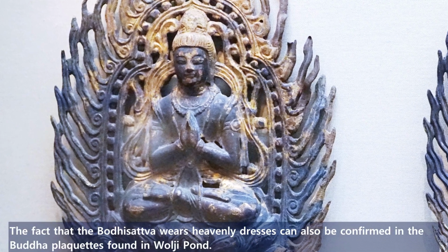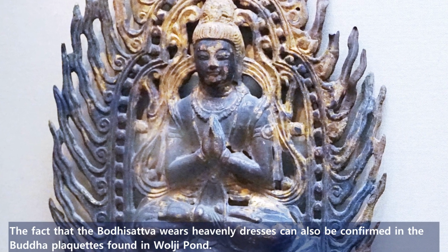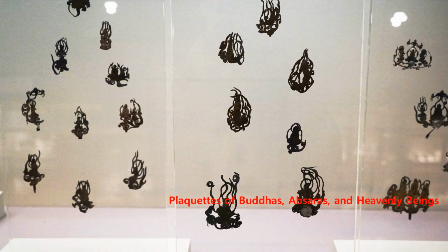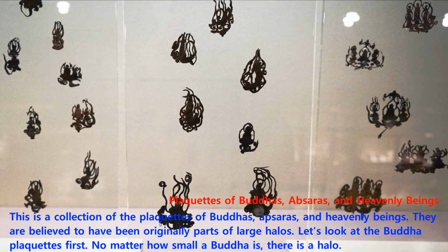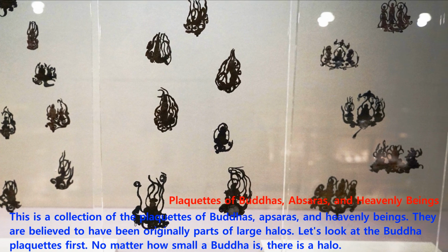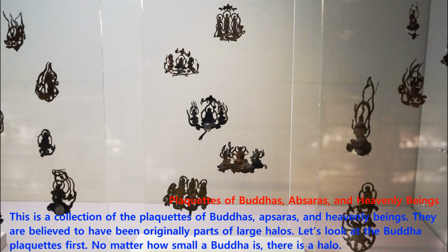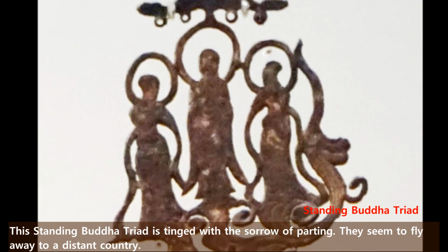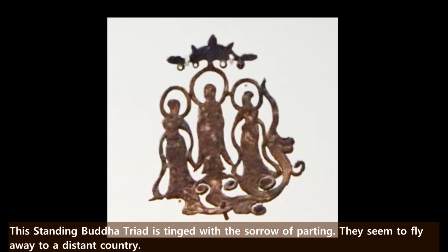The fact that the bodhisattva wears heavenly dresses can also be confirmed in the Buddha Plaquette found in Wolji Pond. This is a collection of the plaquettes of Buddhas, apsaras, and heavenly beings. They are believed to have been originally parts of a large halo. Let's look at the Buddha Plaquette first. No matter how small a Buddha is, there is a halo. This standing Buddha Triad is tinged with the sorrow of parting. They seem to fly away to a distant country.